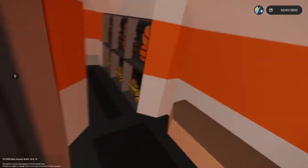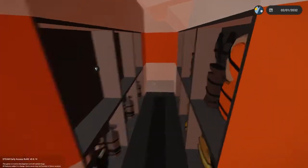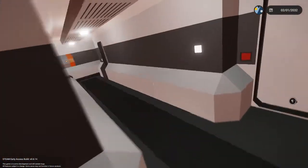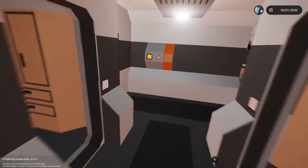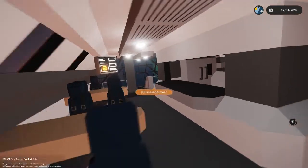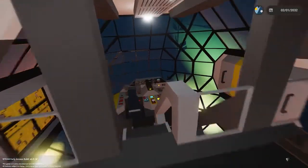Wardrobe. Ooh, nice. Okay, I don't see a wardrobe. We're stuck underwater though. We're gonna run out of oxygen. Again, well, I don't know. I'm not really role playing, am I?